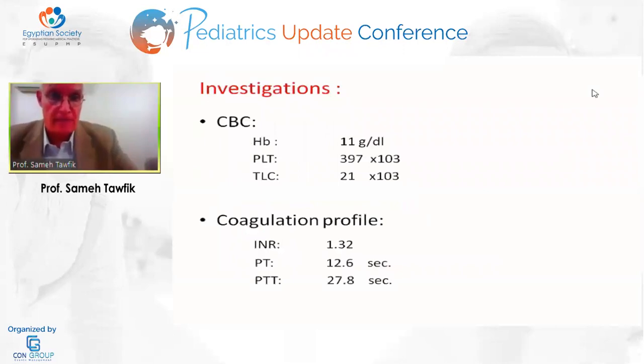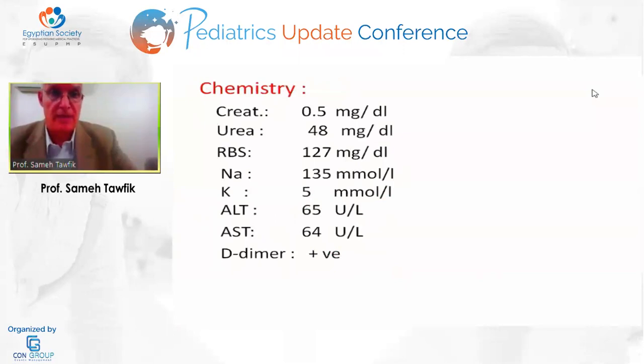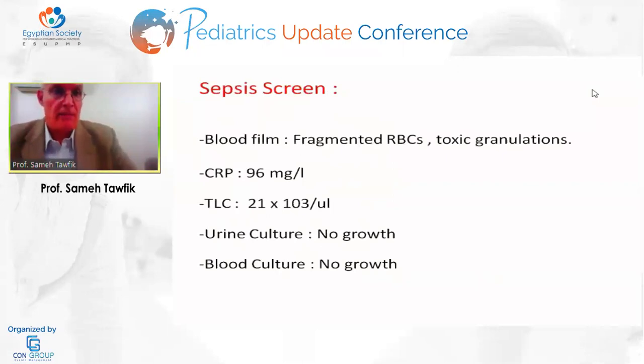Investigations were normal, including INR, PT, and PTT. TLC was 21,000. D-dimer was positive. Unfortunately, we didn't do the quantitative test at this time, about 8 to 10 years ago. But when I did septic screening, the blood film showed fragmented RBCs with toxic granulation, and CRP was 96 milligram per deciliter. TLC 21,000. Urine culture and blood culture showed no organism.